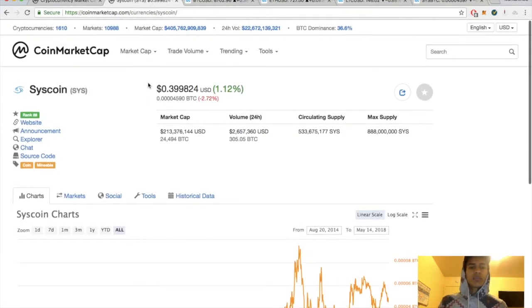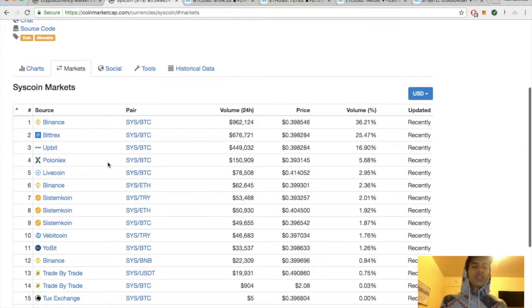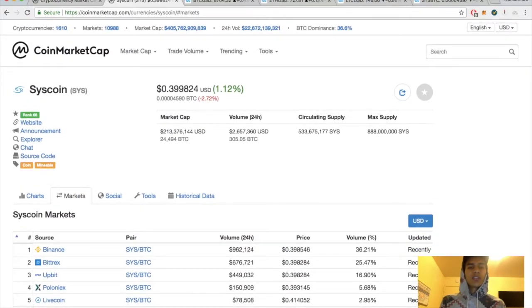You folks came in for some Syscoin. Market cap sitting at 213 million. Today's volume is 2.6 million. Circulating supply 533 million. Max supply 888 million. Major exchanges here, folks: Binance, Bittrex, Upbit, Poloniex, Livecoin, and Binance again. YoBit and Bibox look like the major exchanges.